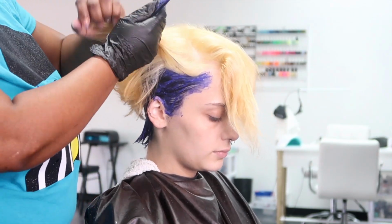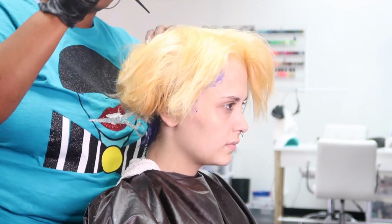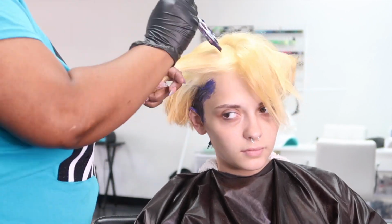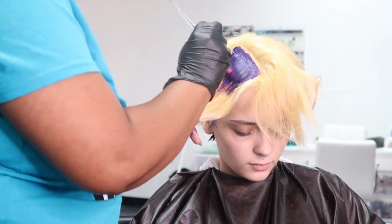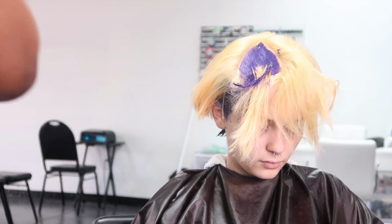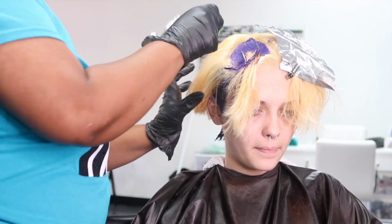I use that peace sign that you see on Manic Panic to create her panels. I just like to be creative. I had no other reason to do this, but using my creativity, I decided to try something different. As you can see, the purple that I've applied to her hair is very vibrant. You guys will see this throughout the crown of her head. I am using these foils just to make sure that I don't get color on the other panels.